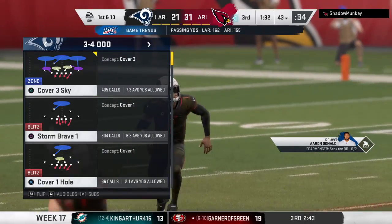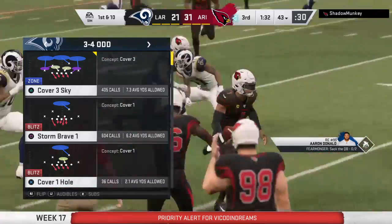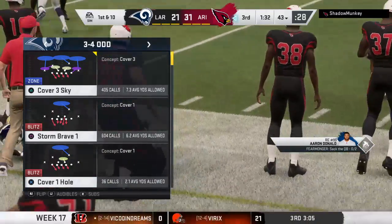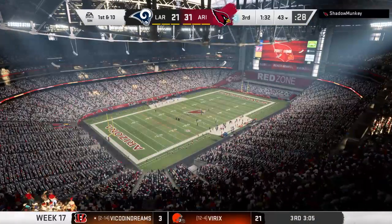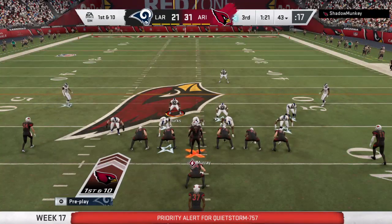Now, that was a whole lot of open space out in front of him, wasn't it? I'm telling you, Brandon, when things are going right, they are going right. And everything has been going their way for the most part. I saw that lane start to develop. Boom. He took advantage of it.